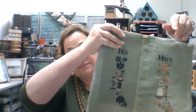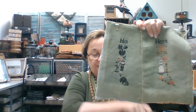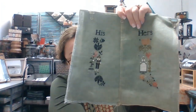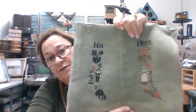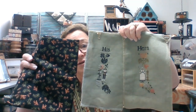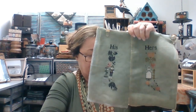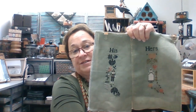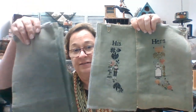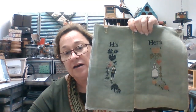This is Plum Street Samplers, his and hers Thanksgiving stockings. And these are just precious. You are not going to really see my true color here. That's maybe a little bit better. And we've got enough of the fabric that I'm going to go ahead and use the same fabric for finishing on this. And then these were stitched on River Willow, 36 count vintage River Willow from Lakeside. We do have quite a bit of that in stock. It's just a really pretty color. I'm really pleased with how it turned out.